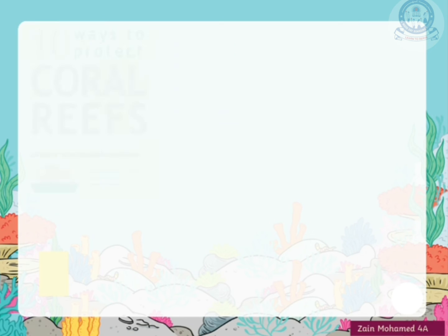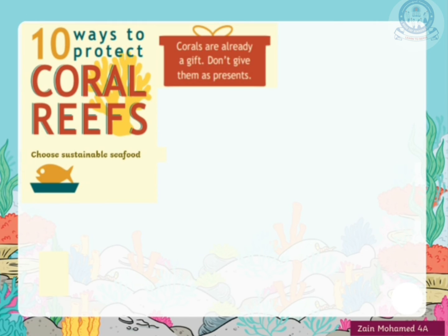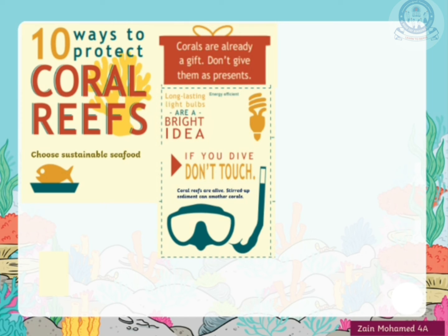Here are 10 ways to protect coral reefs. The first way is choose sustainable seafood. Corals are already a gift. Don't give them as presents. Long-lasting light bulbs are a bright idea. If you dive, don't touch. Coral reefs are alive. Stirred up sediments can smother corals.